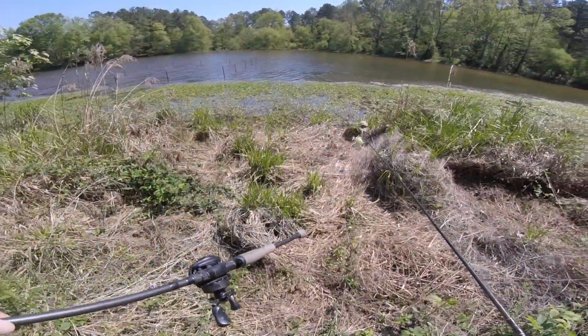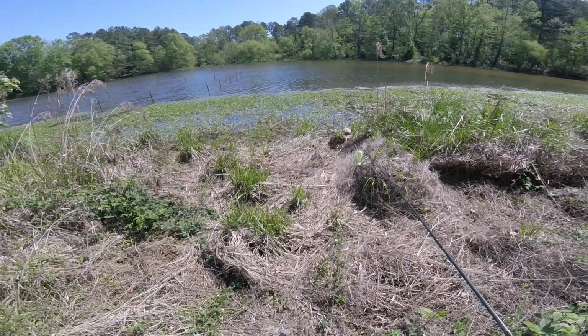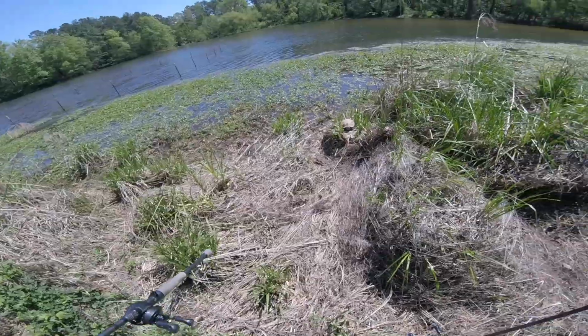Look at that turtle. Yo, what the heck? He's on like a little turtle nest. Look at him. He's just chilling, bro.